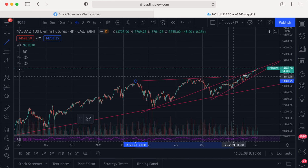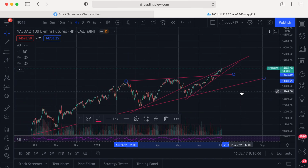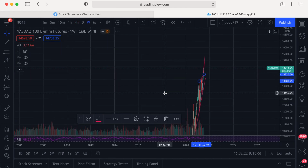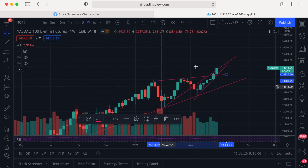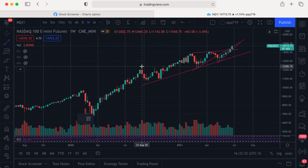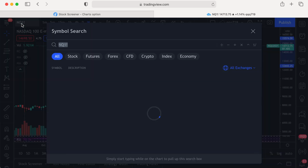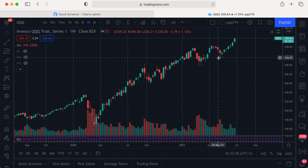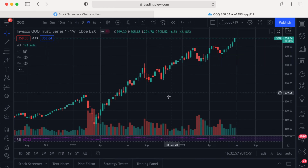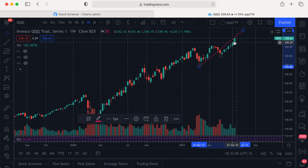Let's see if we can find any patterns. Yeah, that broke and bounced, went higher. Zoom out a little bit, see if we can find any other resistance here. We could go all the way up to... oh, look at this though. We got 1, 2, 3, 4, 5, 6, 7 green weeks in a row. I don't know, man. I think that's going to pull back. We're almost there. If we bounce off this again, buy puts.